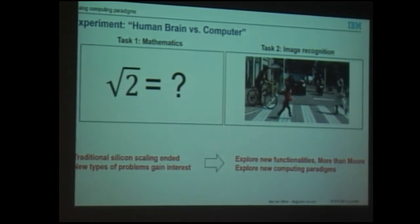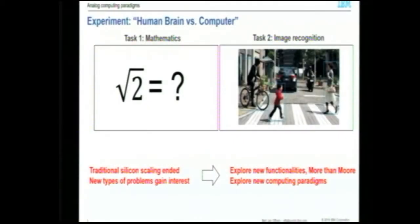If you now look at, for example, this picture on the right-hand side, determine what is there, what kind of information do we see there. For us humans, that's something that's pretty straightforward, and we do that with our brain, which takes 20 watts. If you would like to do this with a computer, you're not sure what the outcome will be, and for sure, you need a lot of power in order to get an outcome at all. Which means that the kind of computing systems as we have them today are not ideally suited to solve this kind of problem.